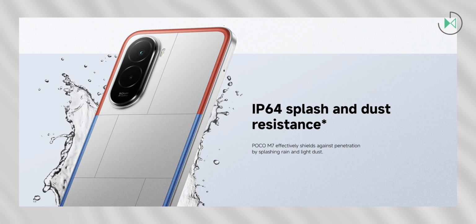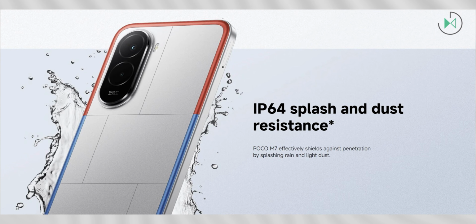But let me know in the comments what you think of the fact that brands are still releasing some 4G models in exchange for giving you maybe some superior little details, as in this case the mega battery and the 144Hz display at an adjusted price.